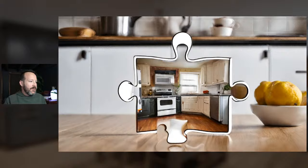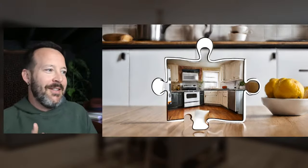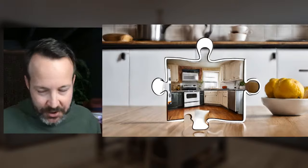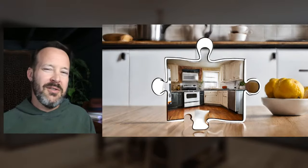So this is the modern kitchen puzzle and we want to talk about this. Isn't that cool? That's AI generated. It's amazing what AI can do. So this is the modern kitchen puzzle and we're talking about the modern kitchen design style. And of course this can be a little bit of a crossover to maybe contemporary, or just that modern style. When you think modern kitchen, what comes to your mind?